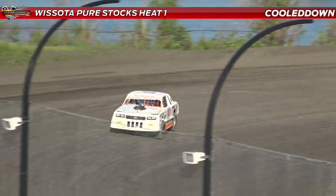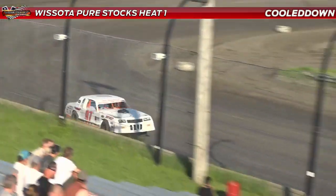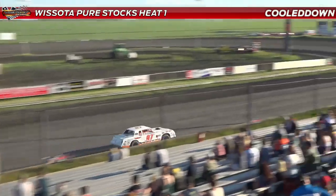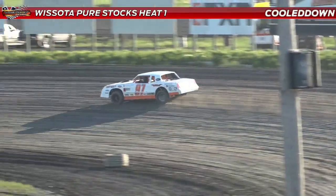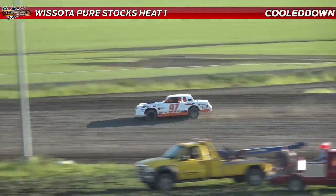Easton Borsboom is just blowing away the competition right now. Here it comes, one to go. Here comes the 28 of Alex Mira on the 13 of Tom Weens.